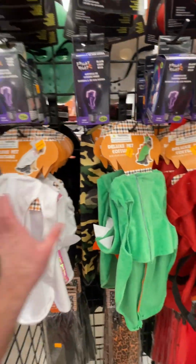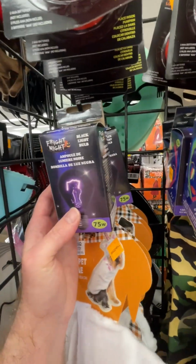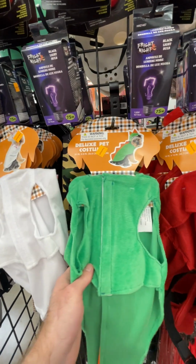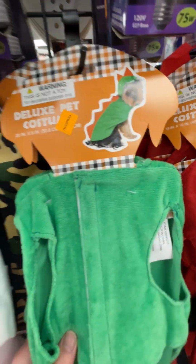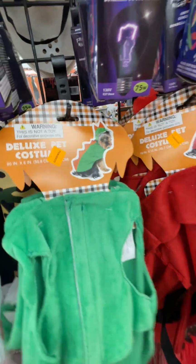Oh, here's some pet costumes they have. And a black light bulb. Might have to get that. I like that dragon one for my dogs.